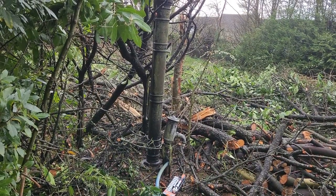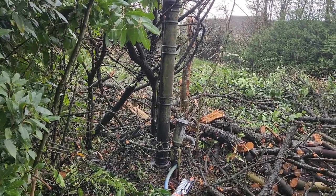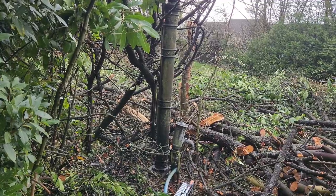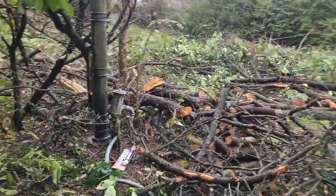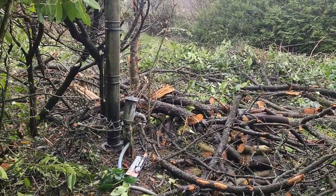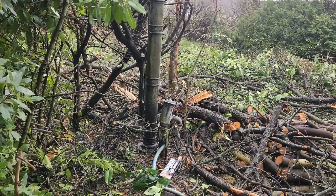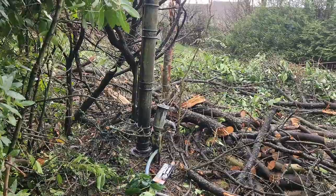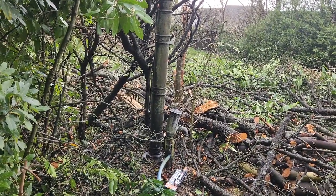Don't quite know how it was originally installed, so I haven't got a clue. But even if I take it out and lay it on the floor, I think it's strong enough that a tree that falls on it isn't going to take it out. The spout there, as you can see, has been bent when the other tree came down, but I reckon that can be straightened up if necessary. So that's what I'm going to get on with now. And I'll update you if I come across any problems. So, here we go.